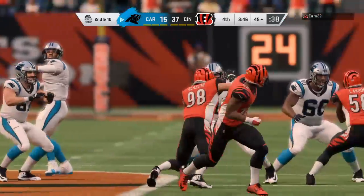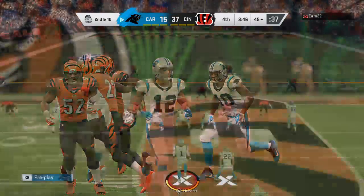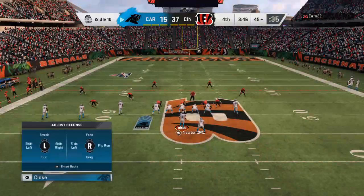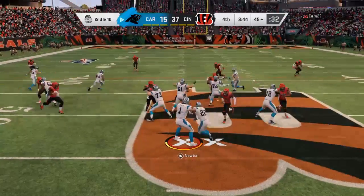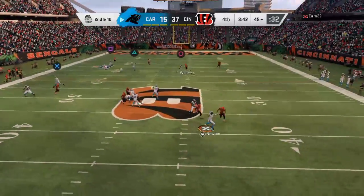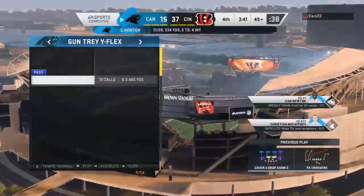Brandon, at least there's one bright side to that incompletion. What's that? It wasn't an interception. Wow. You're a nice guy. That was kind of savage. But correct. No pick, just incomplete that time. A 2nd down pass play there, but it's incomplete.